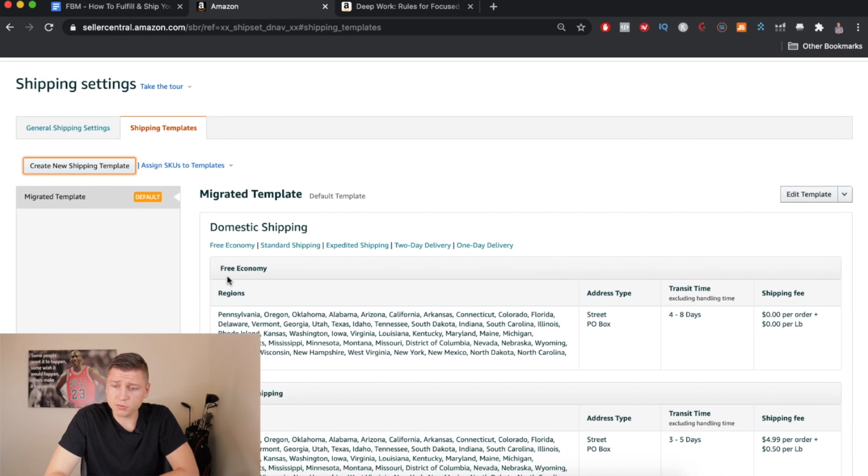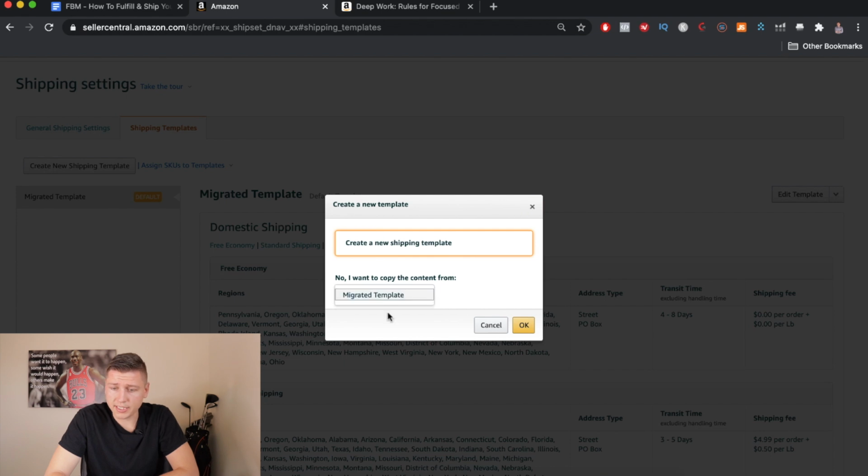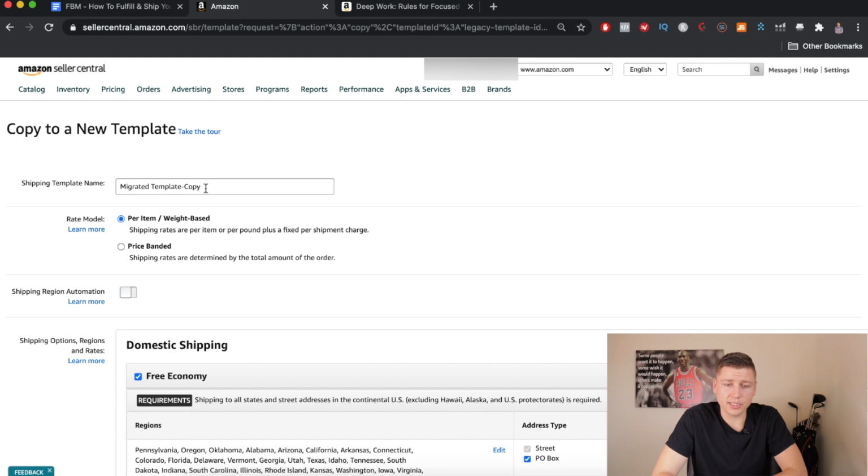So you guys can edit this one if you'd like, or just go ahead and make a new one in general. So you can choose from this template that we just saw. This is the generic migrated template they're calling it. So we can make a copy of this, hit OK. It's going to take us to the back end so we can start to edit this shipping template. We can name it whatever we want.